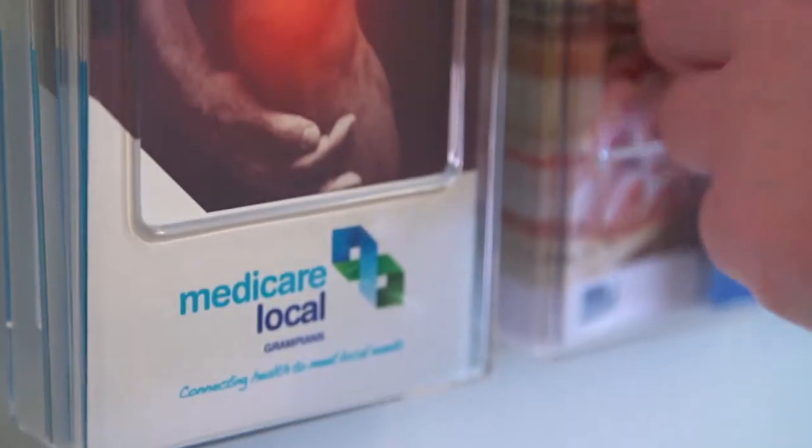The advice I'd have for practices looking to establish a nurse-led clinic is really to find GPs and nursing staff that are passionate. I think from passion everything unfolds from there, and you'll have a really successful project and nurse-led clinic and really good patient compliance and patient outcomes.